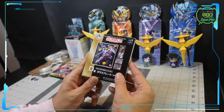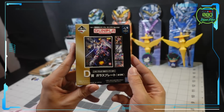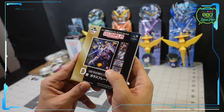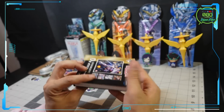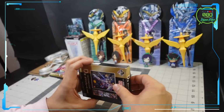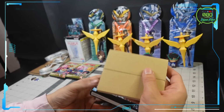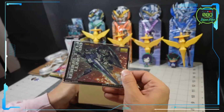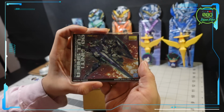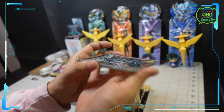This is part of the Ichiban glass ashtray collection celebrating Gundam's 40th anniversary, right? This is one of the 5 or 6 ashtrays that you can get. Now, I'm not a smoker, so I don't really use it, and I don't plan to. But a friend gave me this, knowing damn well that it had a certain Gundam box in mind. So this is my Gundam 00 Full Saber Quant ashtray.